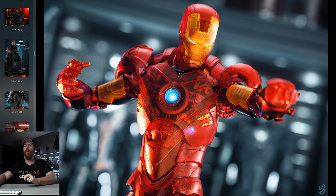All right, Iron Man Mark IV holographic version. This one, when I first saw it, I was on the fence with this one. I've been picking up some more Iron Man figures lately, so I've been on a bit of an Iron Man kick.